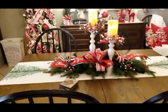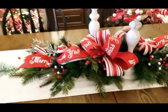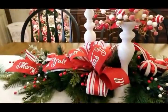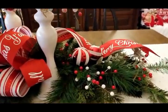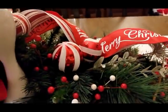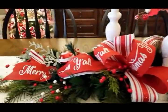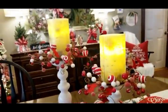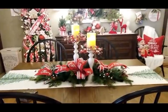And on my table, where I always keep coasters because my kids tear up my table, this is a greenery swag that I added a couple picks into, and a couple little greenery pieces, and then I made a bow and just kind of ran the tails coming out for my centerpiece. Then I have 2 candlesticks and candles. So there is that.